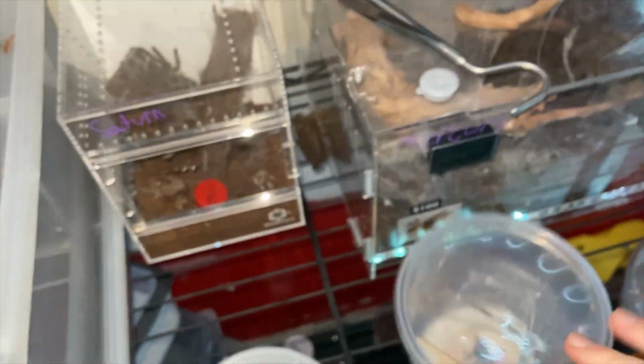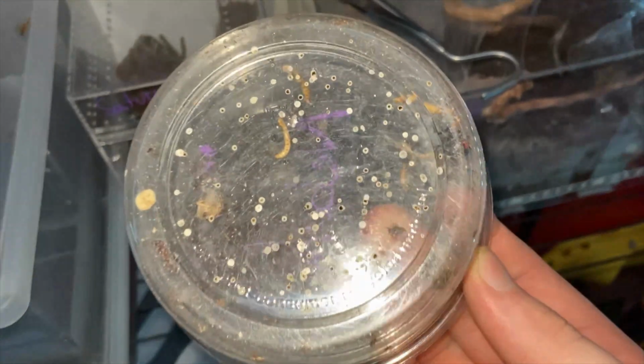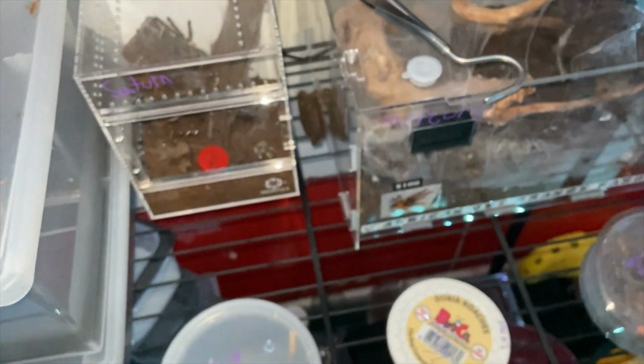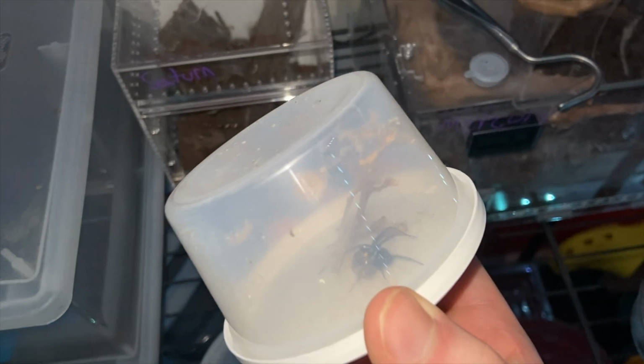So this is not a juvenile Mactans. This is in fact a Latrodectus variolus. The juveniles are my favorite of any Black Widows, so I kind of wish I would have found one of those, but we didn't. This is just a normal adult female Mactans. Found it on my friend's property. That was cool. This is another adult female Mactans.